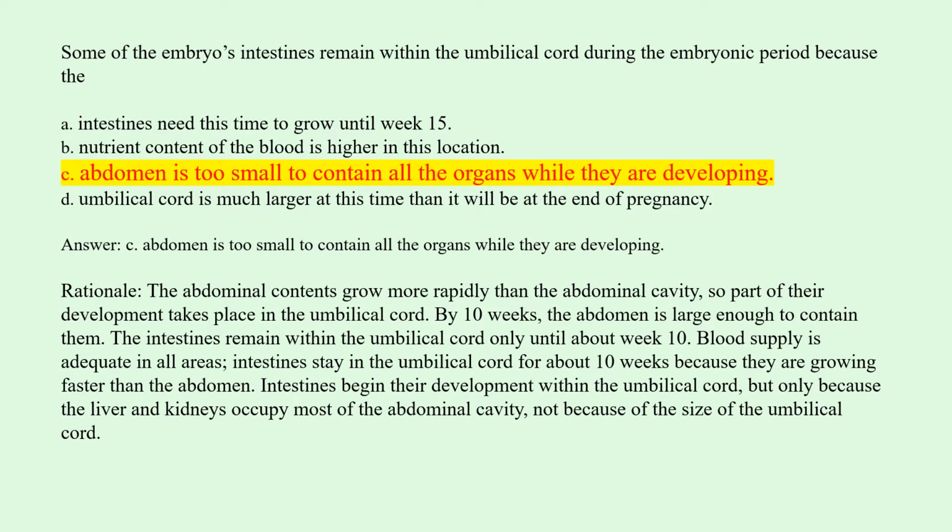Blood supply is adequate in all areas. Intestines stay in the umbilical cord for about 10 weeks because they are growing faster than the abdomen. Intestines begin their development within the umbilical cord, but only because the liver and kidneys occupy most of the abdominal cavity, not because of the size of the umbilical cord.